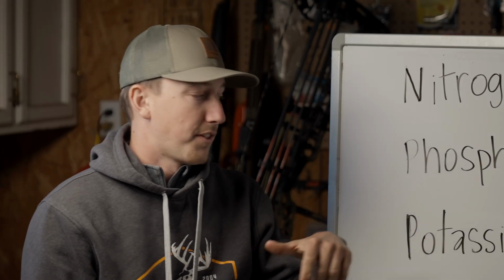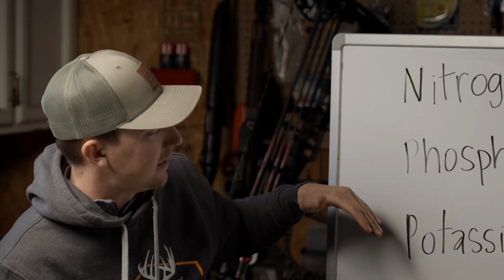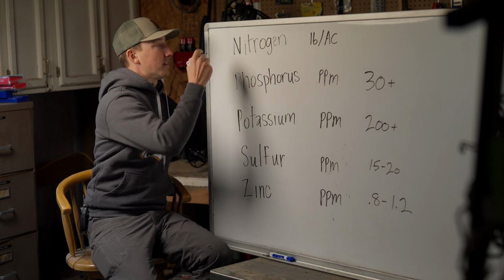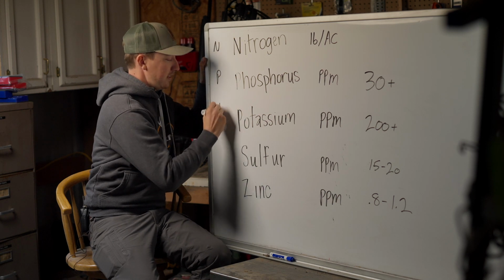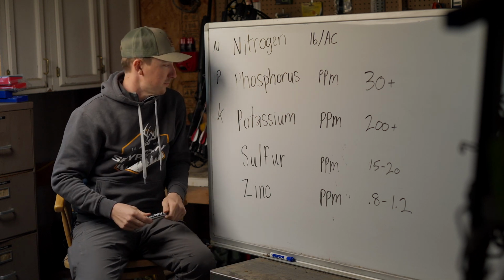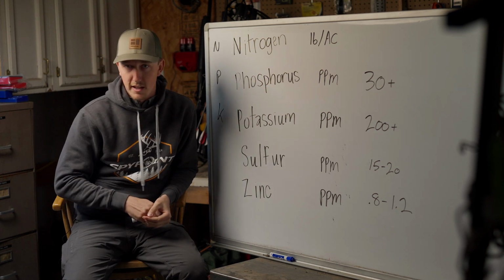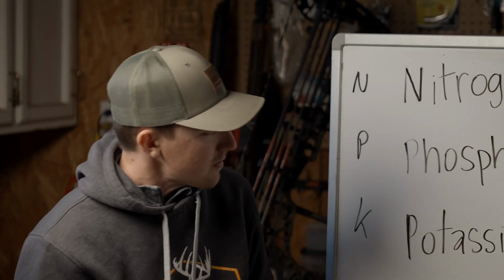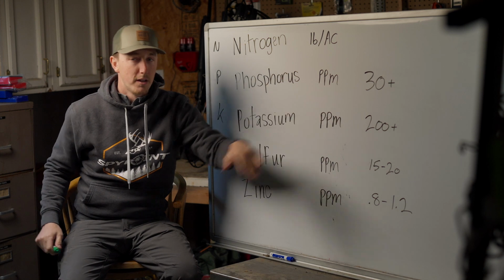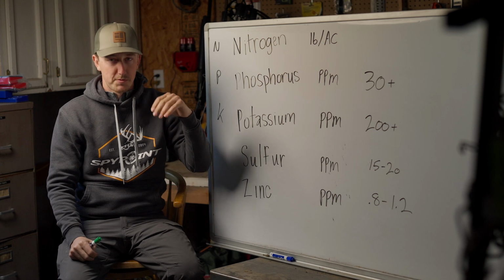Potassium. This is the third nutrient of the top 3. You'll hear most about N, P, and K. I'm going to write that on here, so this is how it's labeled on your test. You'll get back N, P, K. I don't exactly know why they use K for potassium, but phosphorus stole the P, so potassium got the K. That's a simple answer. I have no idea if it's scientifically accurate or not, but that's how it's read. Potassium, I'm looking for 200 parts per million or above. 180 is fine. You'll raise a crop there.